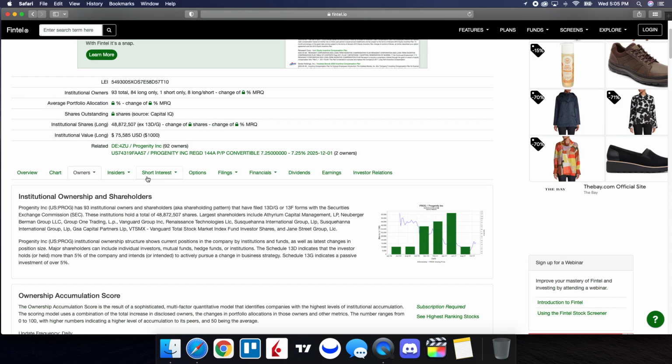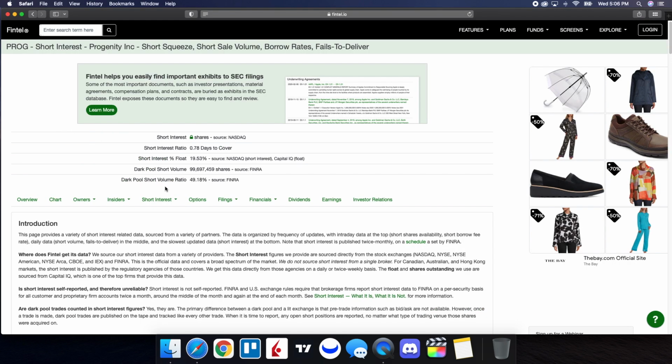Now when we take a look at the short interest, the dark pool short volume ratio is at 49.18%, and then the dark pool short volume is just over 99.8%.